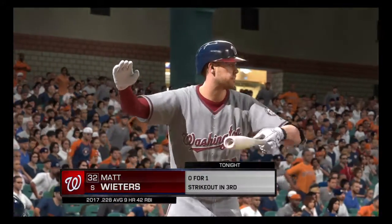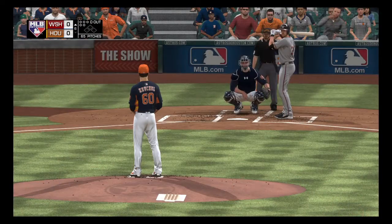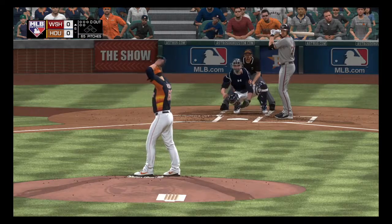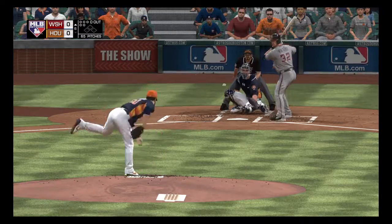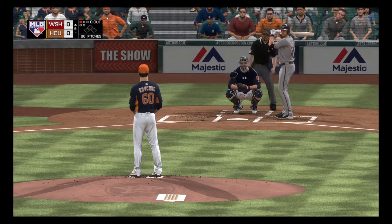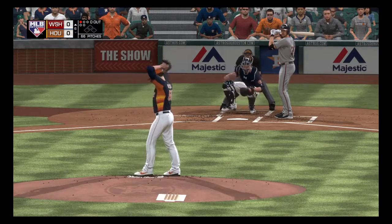Here's the catcher, Matt Wieters now. Comes into this at bat 0 for 1 in the ball game. Matt Wieters. Now here's the pitch. And the first pitch of the inning here misses down and in for a ball. It's 1-0. Well, that'll get your head shaken at the plate.